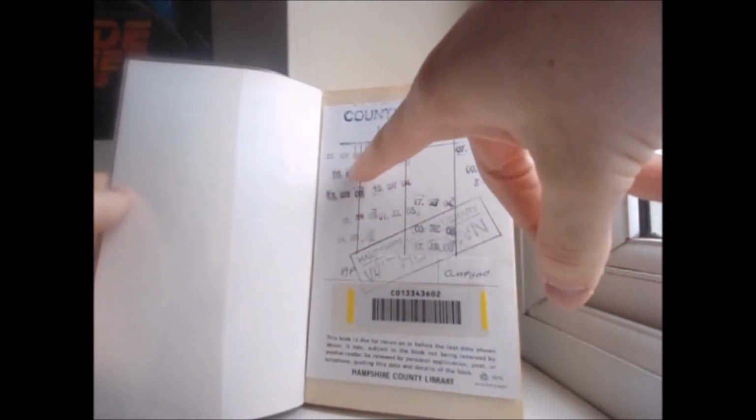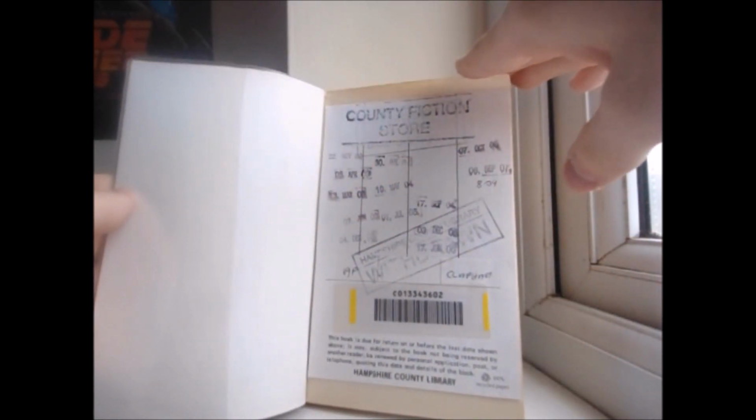And then there you've got various ex-library guff there, with the earliest date being the 22nd of November 2002 by the looks of it. So yep, there is that, and there's this lift up. Yep, we got Twilight of the Gods underneath that there. So my copy is an ex-library, as you can tell.